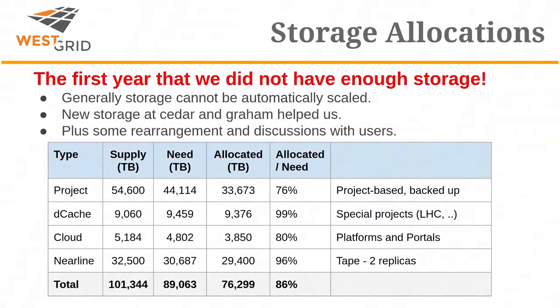Right, we have 4 kinds of storage. Project is the project-based one that we actually allocate. Dcache is specialized stuff for the Large Hadron Collider and the ATLAS guys. We have cloud storage, and nearline is tape storage, which I've got another slide about. We haven't quite got going yet, but that's for essentially static data. Anything that we can offload from the online project storage and get onto tape is a good idea.